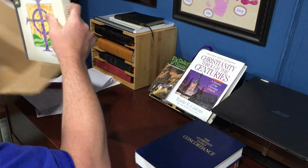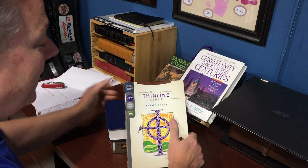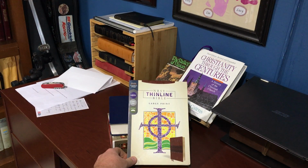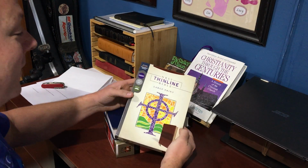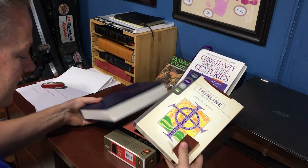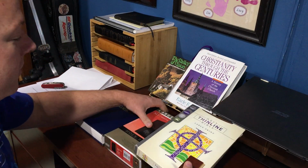And the last one. Ooh, very cool. You know what? I don't think that I have done a review on a NRSV. So this one, I think, will be my first one. I'll have to go back and look. NRSV thin line, large print. I think this one's a large print too. Is it? Yeah, they're both large print.